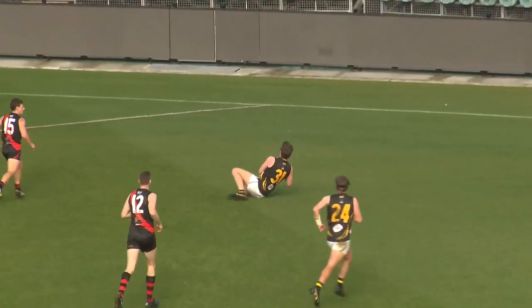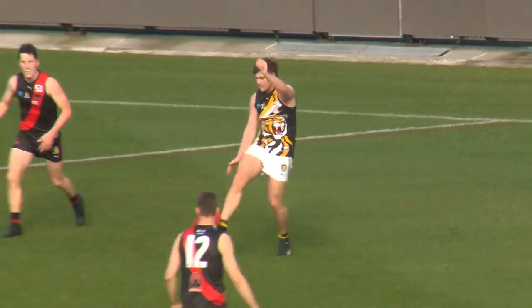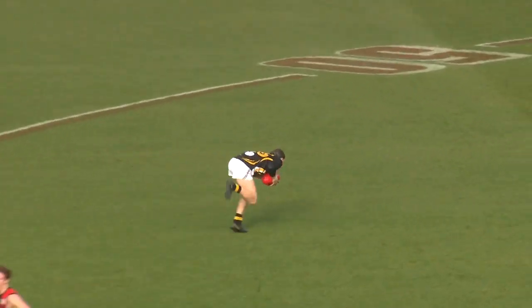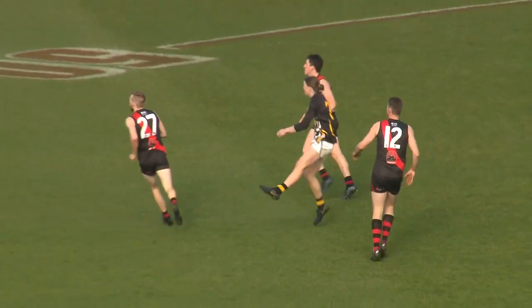Sanders inside 50 looking for Lasky again, but leading for the ball this time is Godomski, who takes the mark. He nearly played on, but he gets it now towards Adams, who takes the ball inside defensive 50. He has to play on now as he went off the mark.